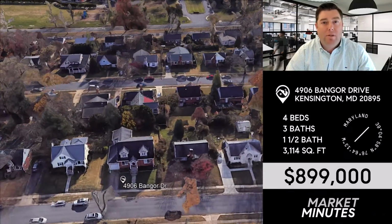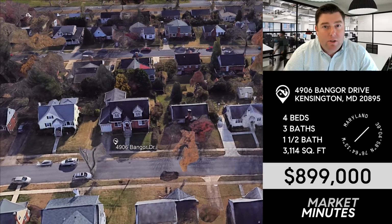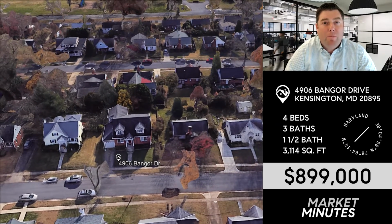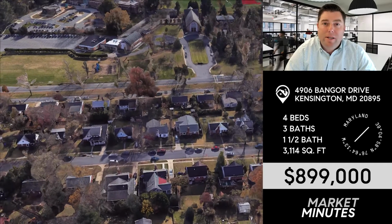4906 Bangor Drive was listed for $900,000 just 2 days ago. This is in the Diamond in the Rough neighborhood known as Garrett Park Estates. Garrett Park Estates is located right off of 355. We've said for years that this is a gold mine with regard to home value. It has all the attributes to explode.